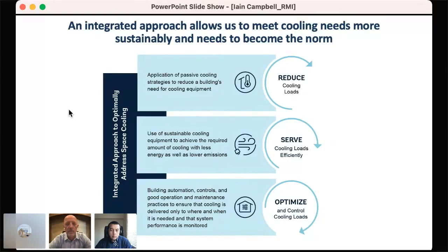And then at the building level, there are things you can do to reduce cooling loads. Depending on the climate zone you're in, you may not need active cooling, or you may not need vapor compression cooling. But in hot and humid climate zones, you significantly reduce the load that's being served. So reducing cooling loads is really important, and there's a reason why it's first in this sequence, because if you don't start with reducing cooling loads, you end up oversizing cooling equipment.